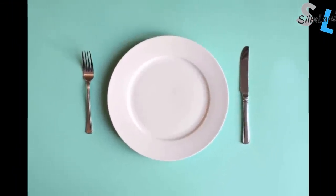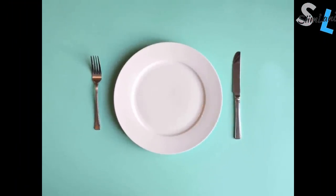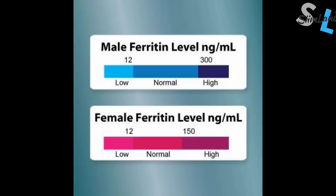Number one, intermittent fasting. Fasting is a potent stimulus for autophagy and cell cleanup. Like I said, taking some digestive enzymes on an empty stomach will speed up the clearance of these dead cells and lipofuscin. Number two, keep your iron levels optimal.